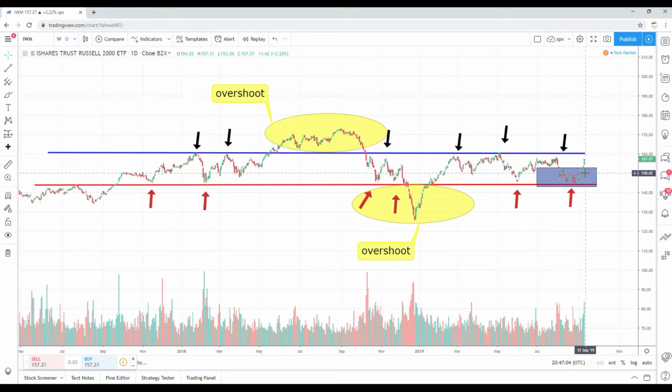We have a close here of 157.27. Today's high clocked in at 157.31, so we closed relatively close to today's high. Let's see whether or not the momentum will continue into tomorrow and the remainder of the week.